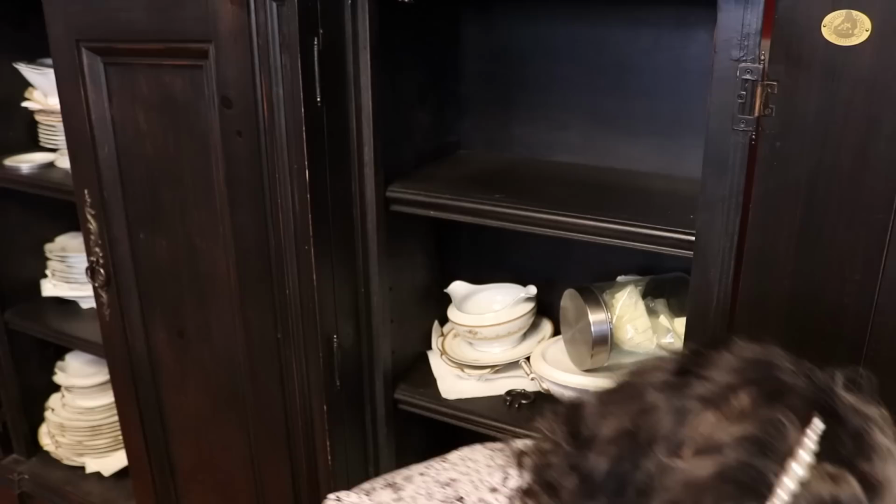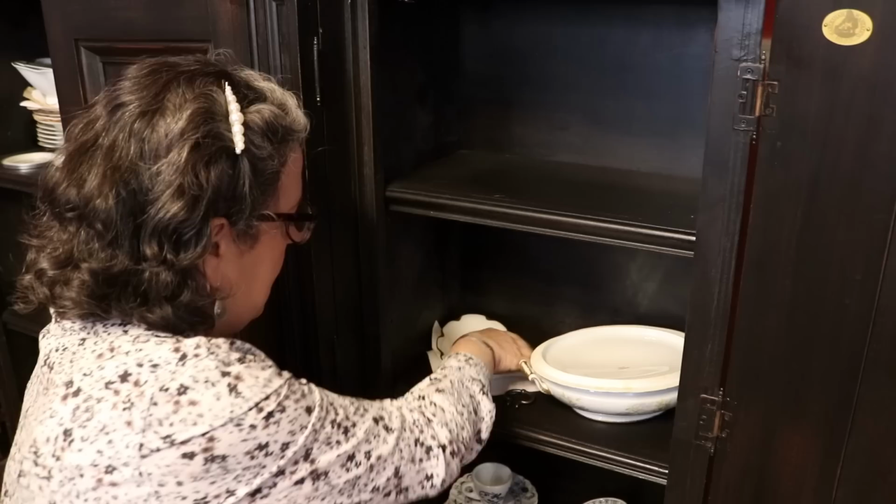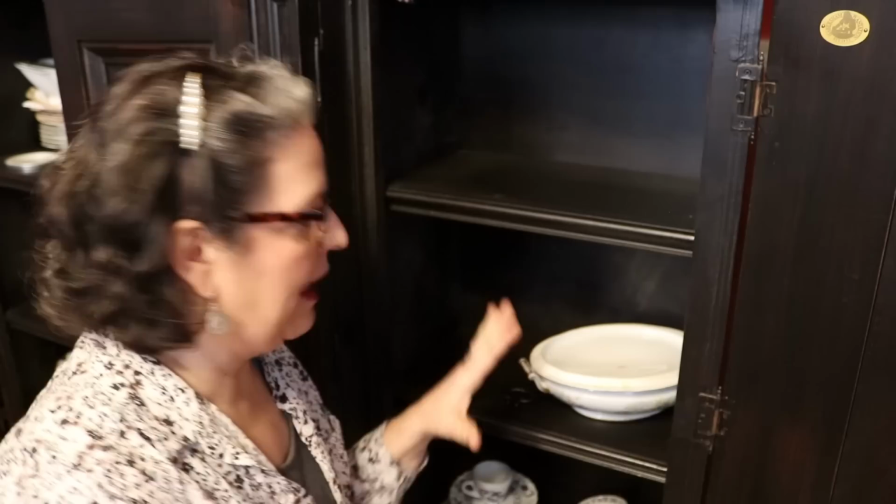This doesn't need to stay here. That's my jar, you know, my Dock Your House series. Once in a while, I do that. Okay, so this is Aunt Frances again, and this is the Haviland. So we're gonna have to sort all of this. There's going to be china everywhere. Okay, this one.